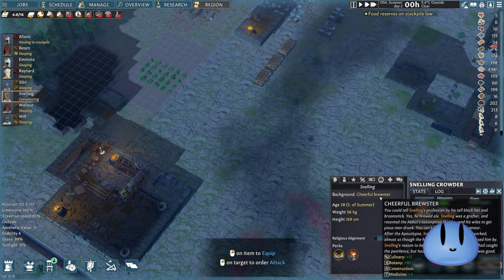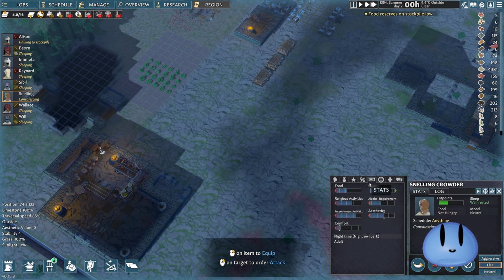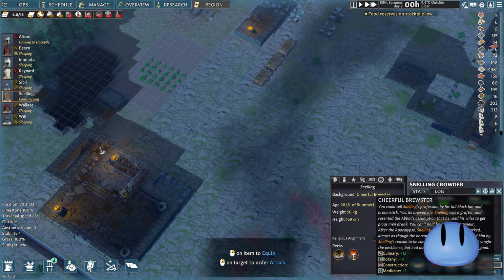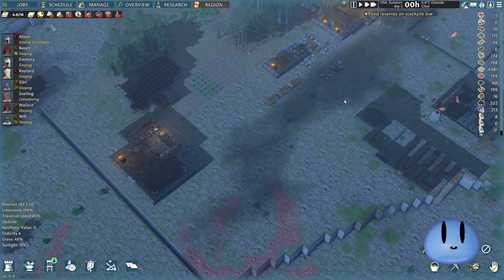Snelling's reason to be cheery was simple enough. He had caught the pestilence. What? But had dodged the Grim Reaper. Life was good. Oh, okay, so there was like a wave of pestilence? Something almost killed him. Interesting. I have to pay more attention to the backgrounds. I realize there's like hidden lore of this world in the backgrounds. However, that's going to have to wait.